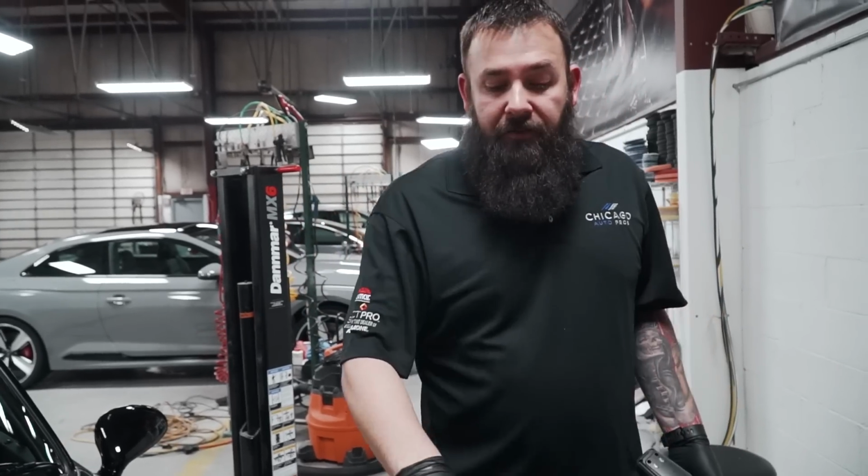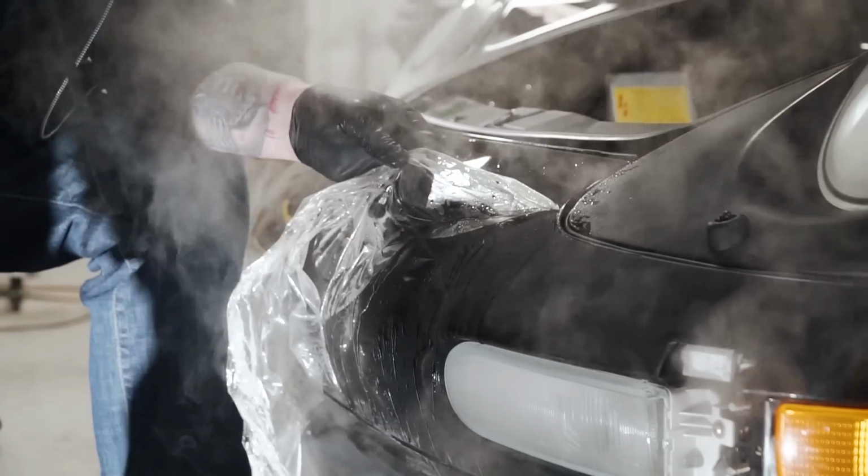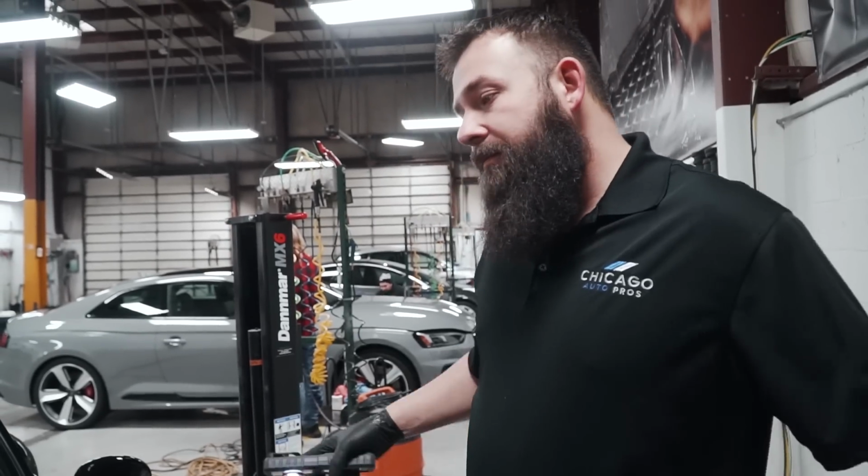This car does have some clear bra on the front bumper. We're gonna remove that and then polish everything. So it's time to get started.